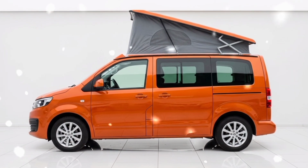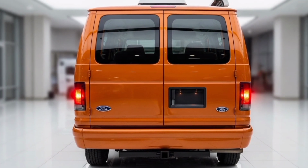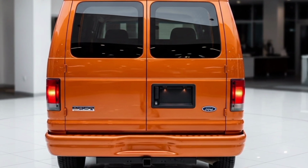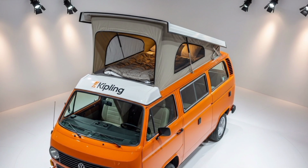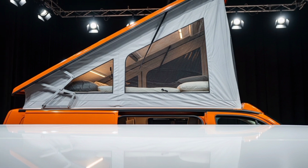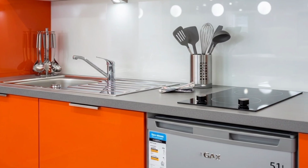Living and dining area. Moving forward, we find the dinette and lounge area. The Kipling is fitted with a compact table and seating for up to 4, thanks to the swiveling front driver and passenger seats. The table is big enough for shared meals, laptop work, or planning your next travel route. Upholstery is practical but comfortable, with an option to upgrade to more premium finishes.